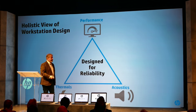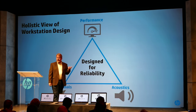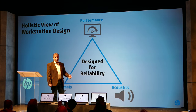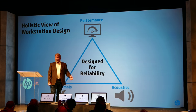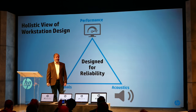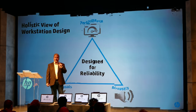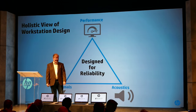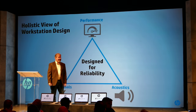So, to really understand what I'm talking about here, I've got a chart up here that's basically the holistic view of workstation design. At the very top we have performance, right? Now you've heard from our customers, from Sam and Steven both, they talk about how performance is a no-compromise situation, right? We have to have maximum performance at all times under any condition. And that's forefront in our minds in R&D. We're always keeping that in mind.